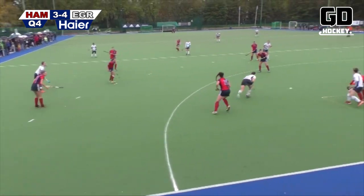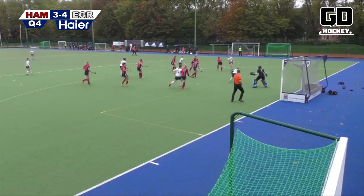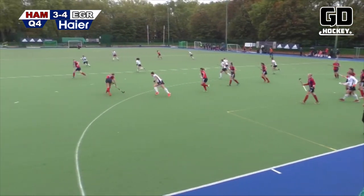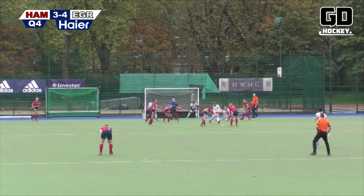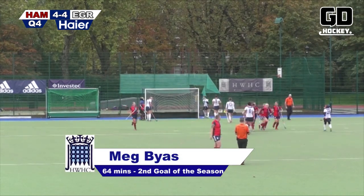4-3. Ball comes across. It's there for the taking if East Grinstead can get it strong and shift it. There's the first chance, there's a second chance. Oh, and the Hampstead and Westminster somehow get it clear. Penalty corner, two castles, goes to Bias. Bias, it gets a deflection and it's in the back of the net. And it's level once again.